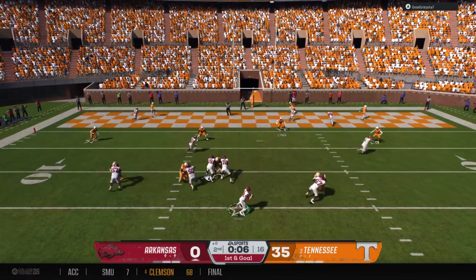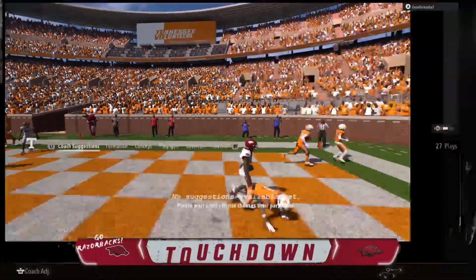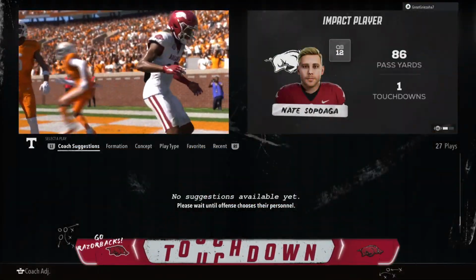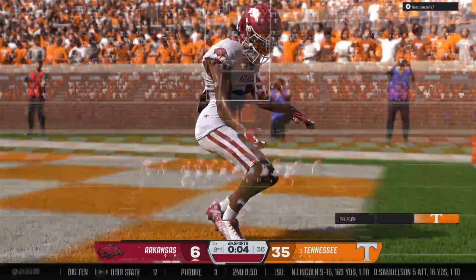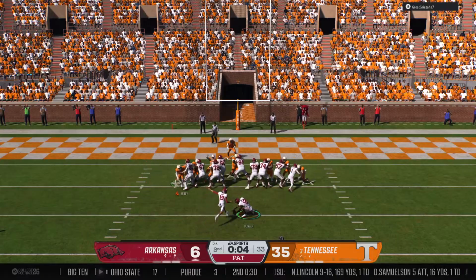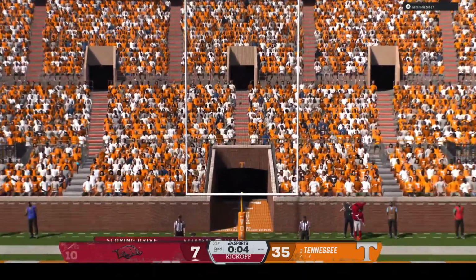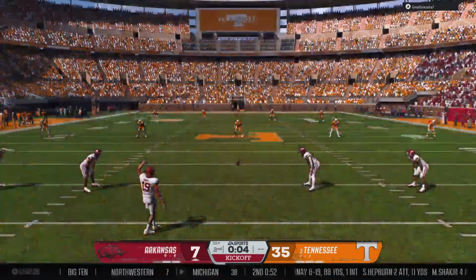He's looking to throw. Lets it go to the end zone. Touchdown, Razorbacks. Quick strike through the air for the score. Man, that was beautiful clock management. Great job by this offense, sustaining the drive, not getting too much in a panic, and finishing the drive with a touchdown with not a lot of time on the clock.